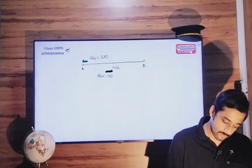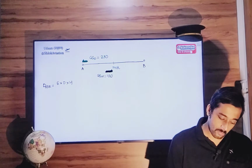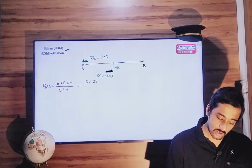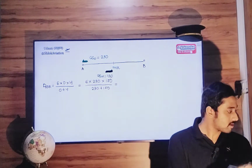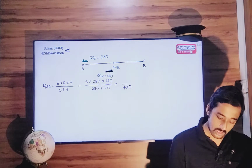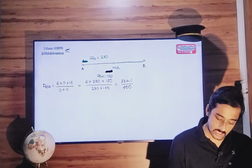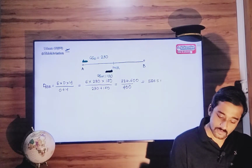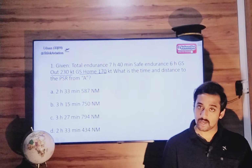So now distance to point of safe return. The formula is endurance into outbound speed into homebound speed divided by outbound plus homebound. So endurance is 6 hours, outbound speed is 230, homebound speed is 170, divided by 230 plus 170. 230 plus 170 is 400. 6 into 230 into 170 is 234,600, divided by 400 equals 586.5 nautical miles, which is approximately 587 nautical miles.